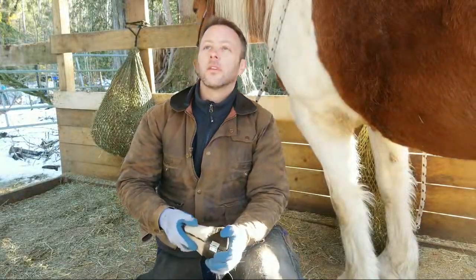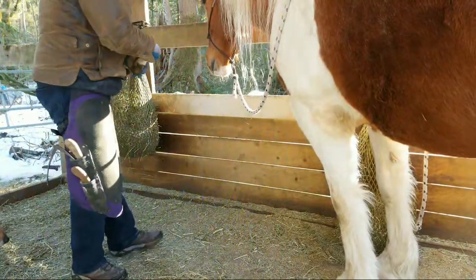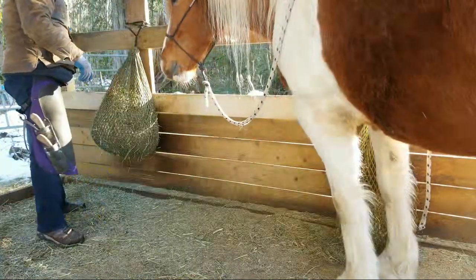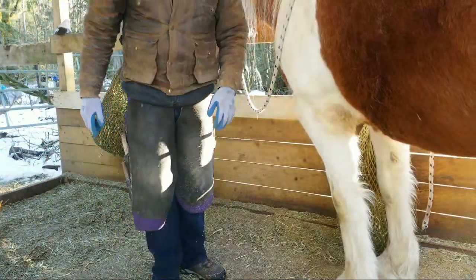Lena's one foot is almost done. Okay, this is a good one. How do you get a horse used to giving you her foot and cooperate if they're not used to it?